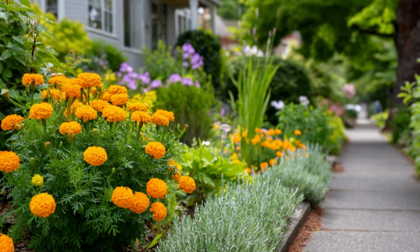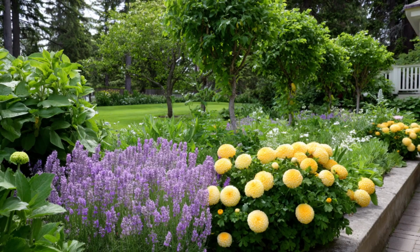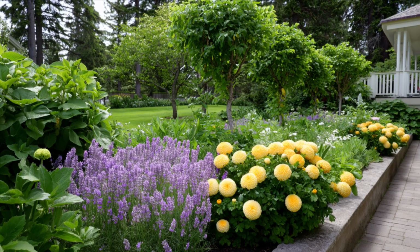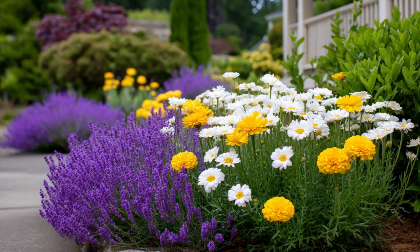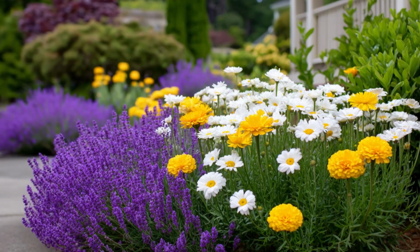Mixing edibles with ornamentals also supports biodiversity. Lavender attracts pollinators while strawberries add sweetness to the garden's edge. Bright calendula not only provides cheerful color but also serves as a companion plant. This approach makes your borders not just beautiful, but productive and sustainable, reflecting the heart of Granny Chic gardening.